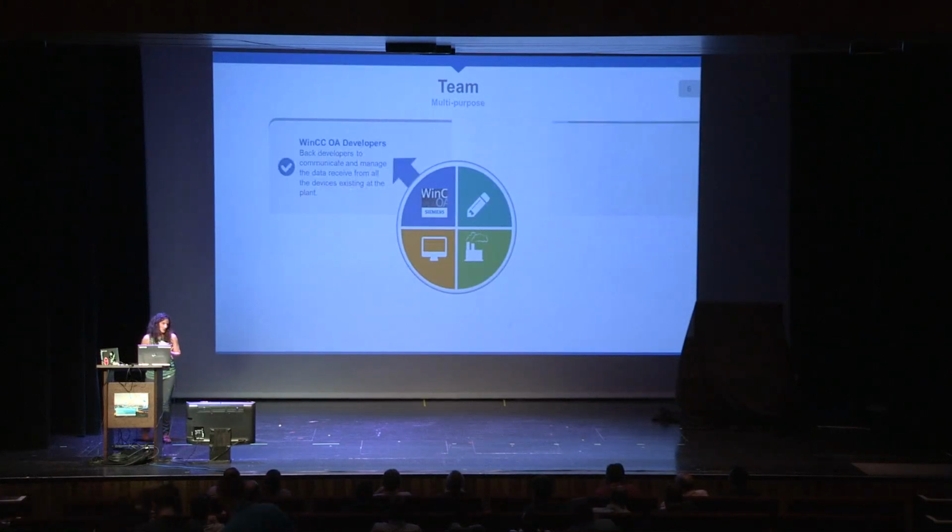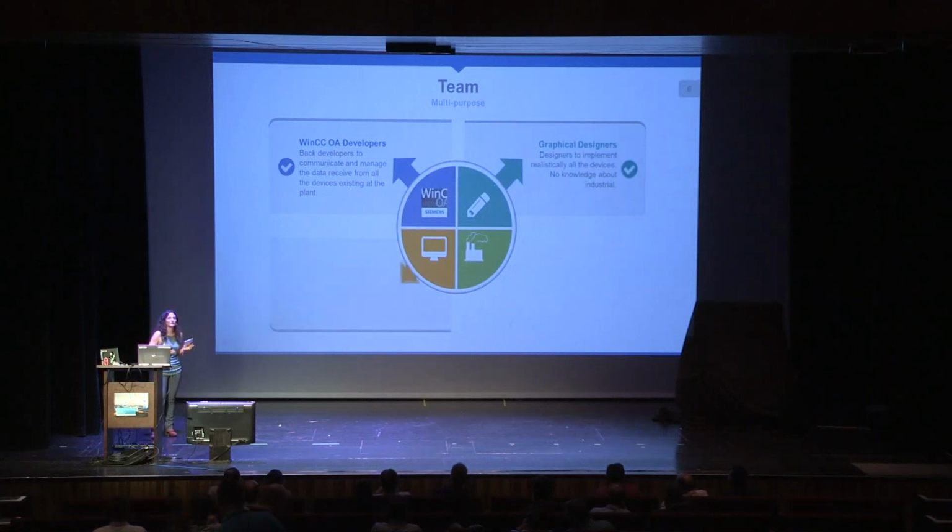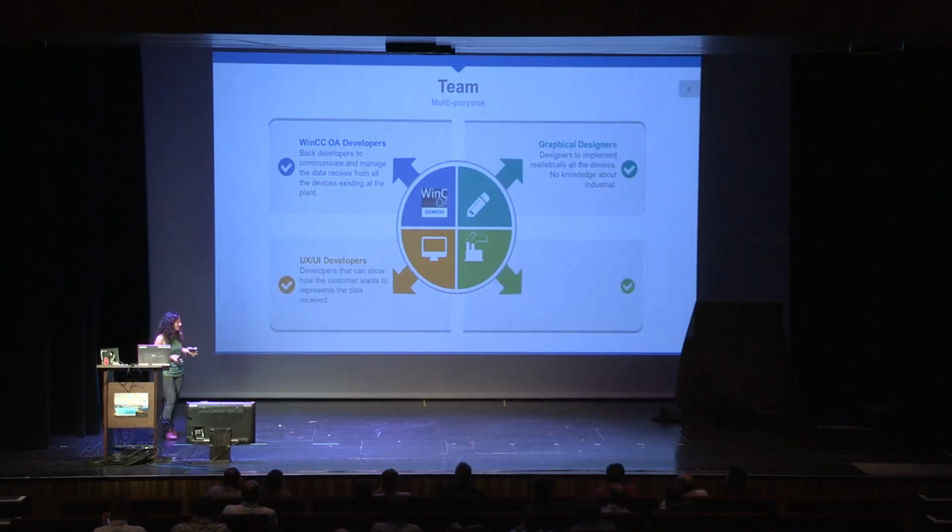I think what is interesting in this kind of project is that we have to work with different people in our team. It means we have back-end developers, who are doing the core of the project, the WinCC OA system. But on the other hand, we have graphical designers who have no idea about industrial systems. We also have user experience and user interface developers to tell us how we should represent things, how they are going to look in the front.